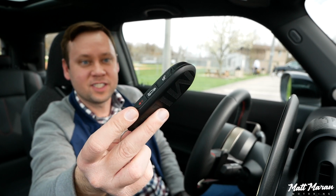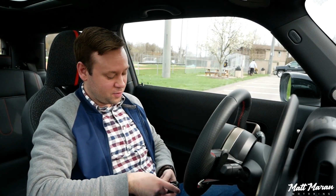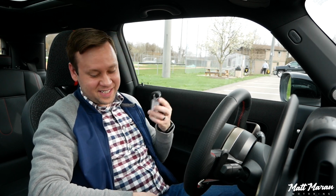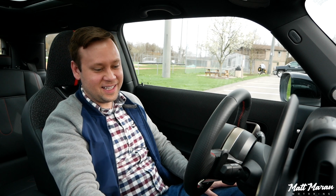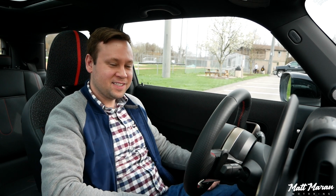I think even a BMW key is smaller. So again, I would love to ask a bunch of questions as far as the design choices for this car. But anyway, of course, it's keyless access, keyless entry, and push button start. So you just leave the key in your pocket, hit the or twist the engine start knob here, and it starts right up.